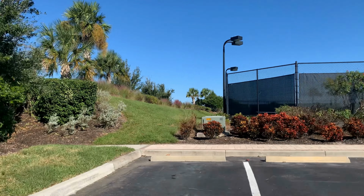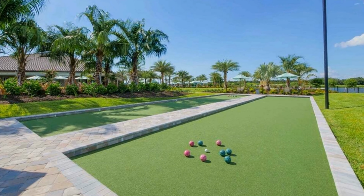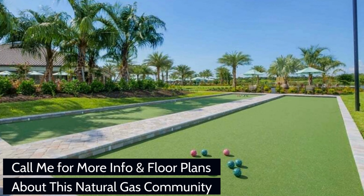There are tennis courts, as you can see here, and pickleball courts. There's also bocce ball. Yep, I don't know how to play it, but I'm going to learn. And pretty much everything you would want to experience, you know, just where you live every day. Like I said, a staycation, or for your family and friends when they come to visit.